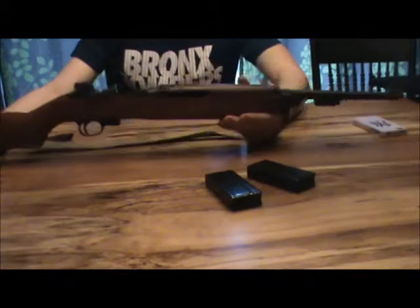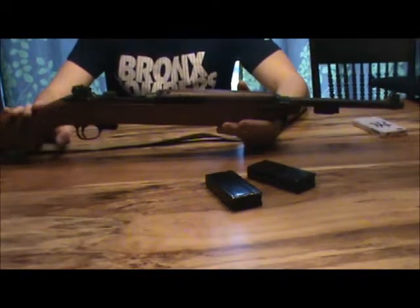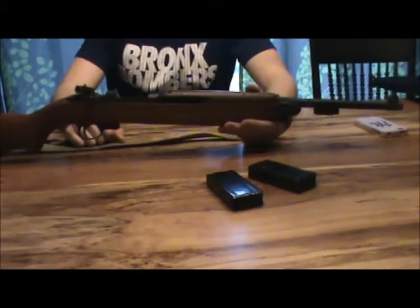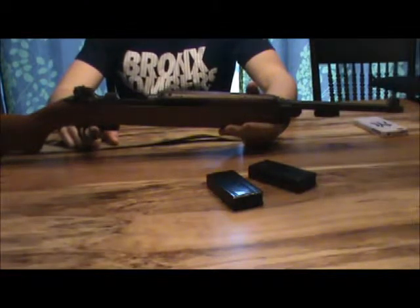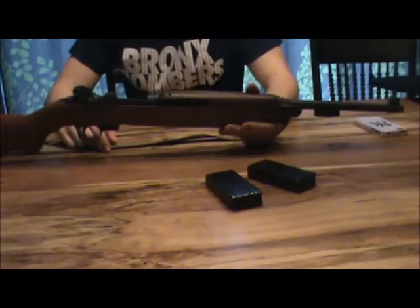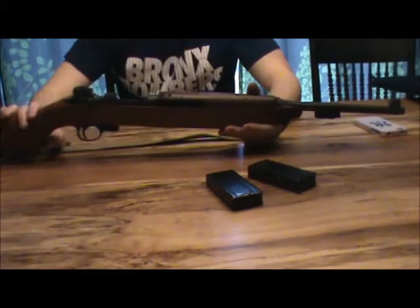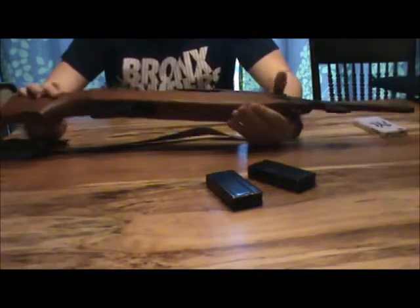I was lucky enough to get this as a Christmas gift this last year. My papa got it for me. Pretty safe to say it's probably the best Christmas gift I've ever gotten. And if what he was told is correct, this actually served in World War II and Korea. So that's pretty awesome to think that this was with a soldier overseas fighting for our freedom at one point. It is a great piece of history as well.